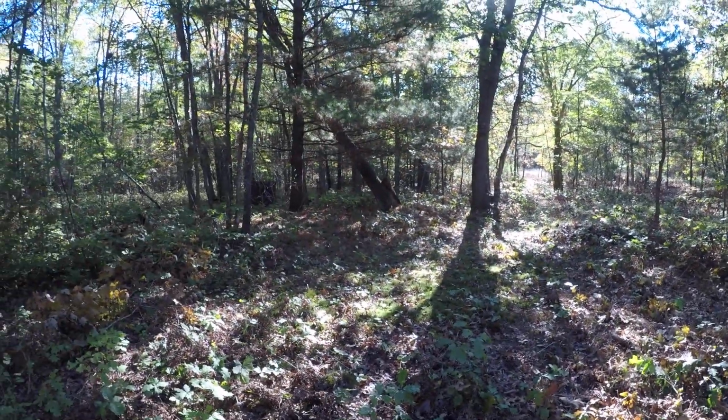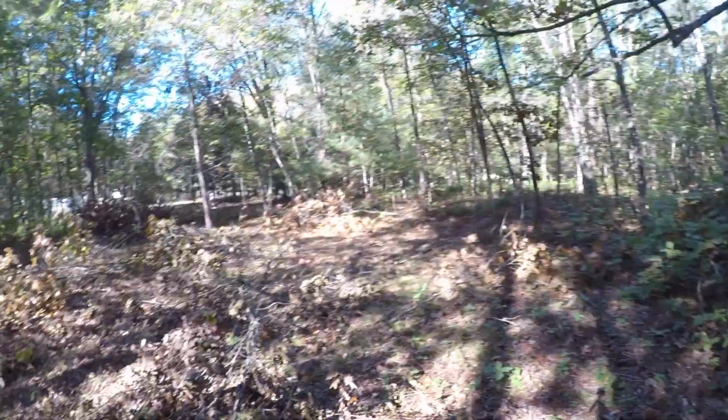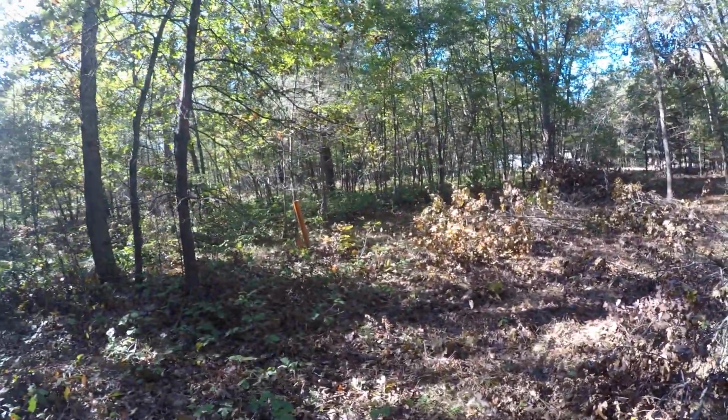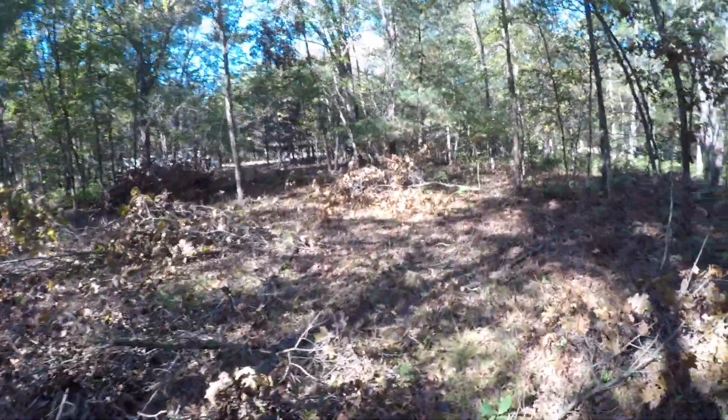Nothing really makes sense. This property is, how big is it? It's 0.4 something acres. Yep, it's half an acre. 0.49 acres. Basically 100 foot by 200 foot. Just a little tiny rectangle in the middle of the forest here.